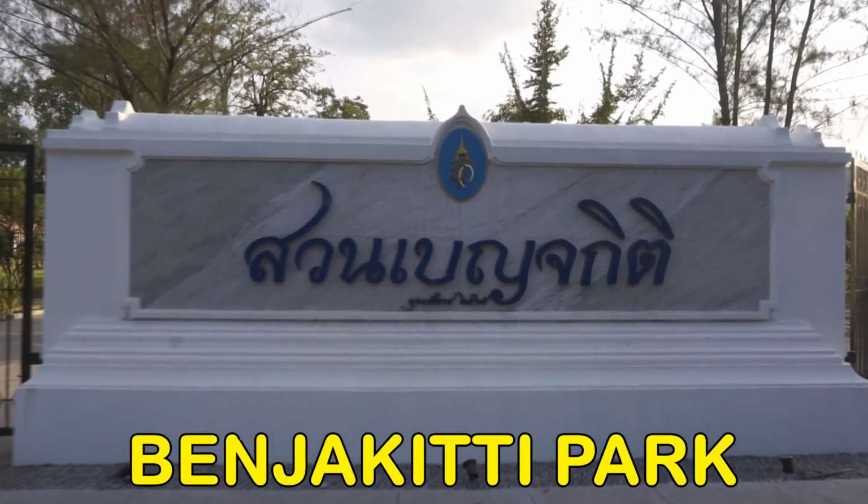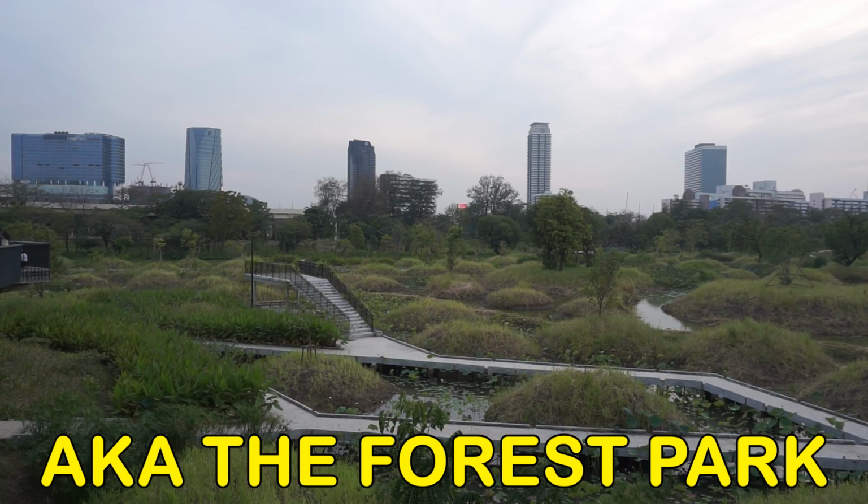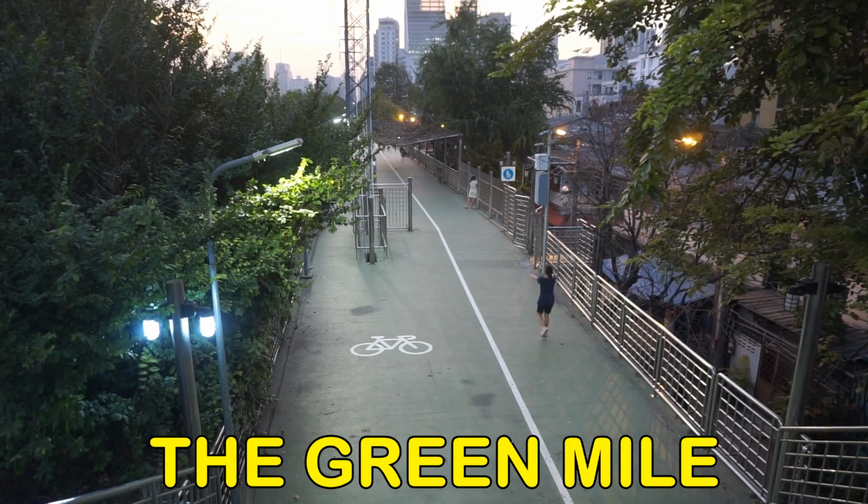This is Bangkok's Benjakitti Park, one of the newest green spaces in the city, and I'm going to show you the highlights before we take a walk around the Green Mile.